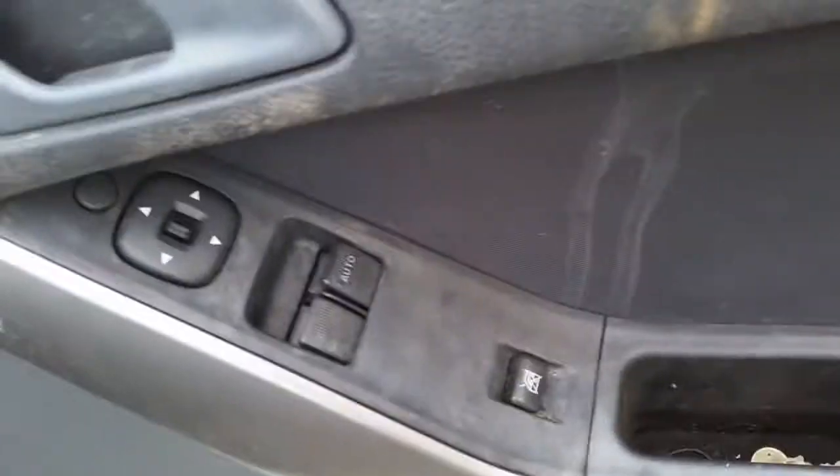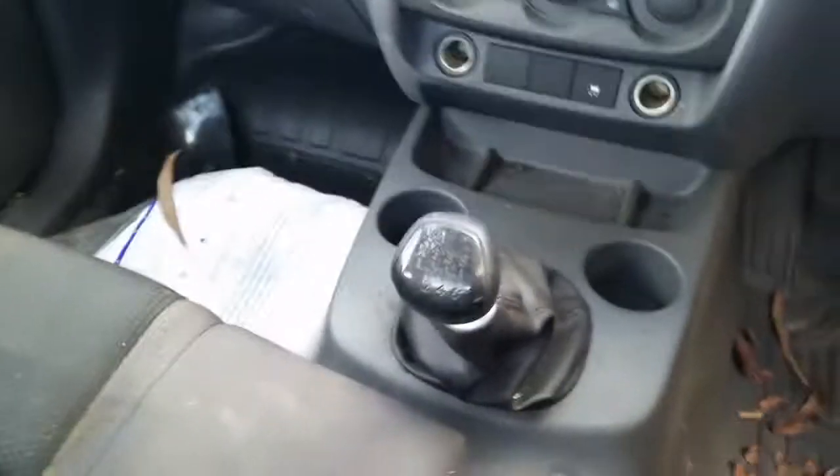We have the driver's side door trim, power window master switch, 2-door type. This vehicle's fitted with black cloth interior. The driver's seat, well, both seats are slightly faded and both require cleaning.